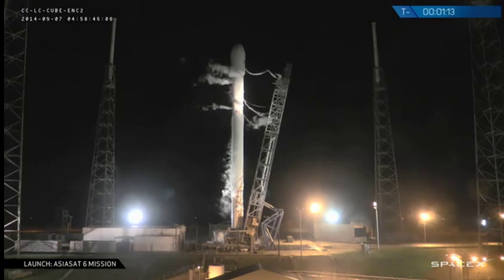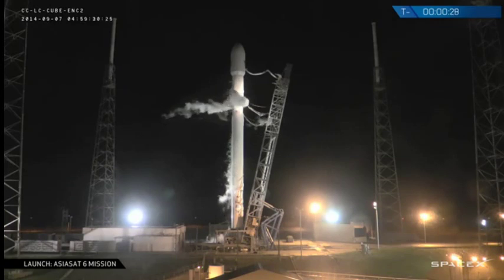Stage 2 pre-valve open. T-minus 1 minute. Vehicle's start up. Stage 2 tanks pressing to flight levels. T-minus 30 seconds. T-minus 20 seconds. T-minus 15.